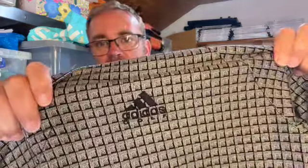But you can also tell from the label as well. It's got the Adidas Golf decal there. The fact that it's got golf written underneath it, that isn't done anymore. Adidas don't do that. It's got a nice little decal there on the back of the shirt as well. So I would date this at the 1990s, late 1990s is where I would date this.